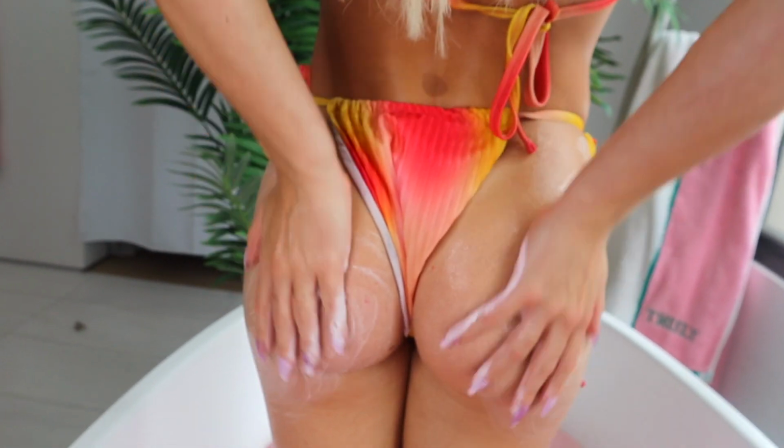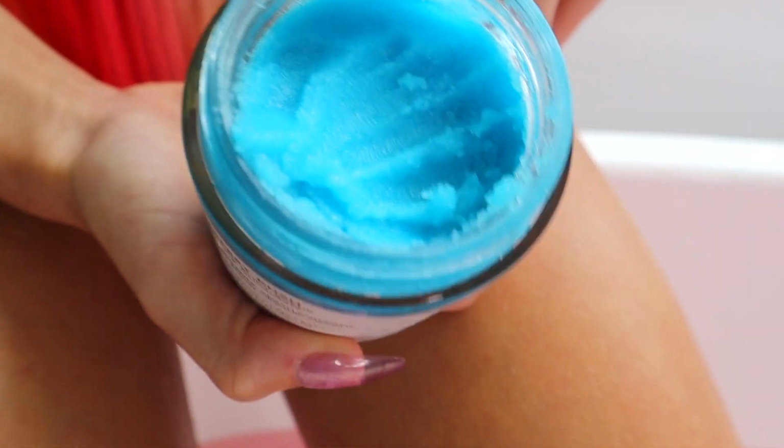Starting out with Cherry Jelly Body Cleanser. This is an amazing cleanser because it contains cherries and niacinamide, so it's going to help protect against acne.